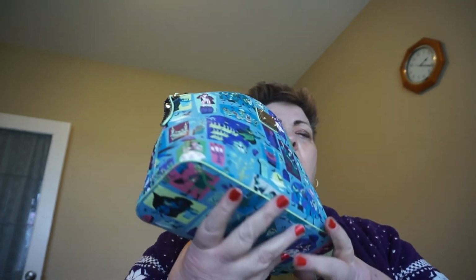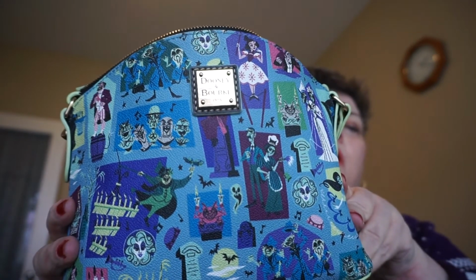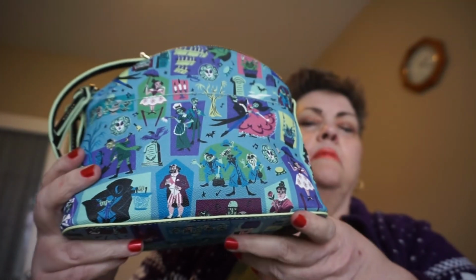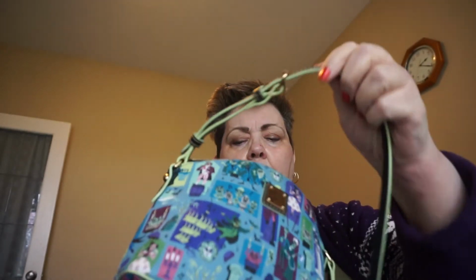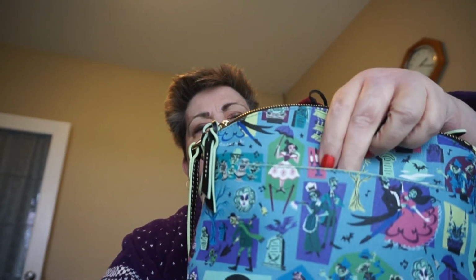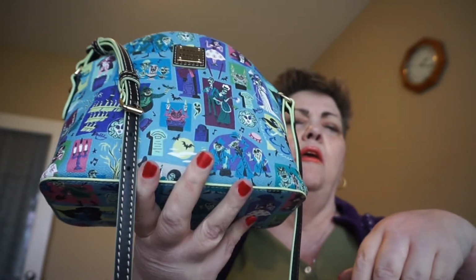So there you go. And today I am still rocking my Dooney and Burke Haunted Mansion. This is a real small bag, but it does hold a lot. And it has a pocket on the back. This is from 2020. Haunted Mansion, Disney, Dooney and Burke.